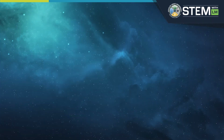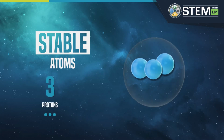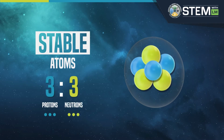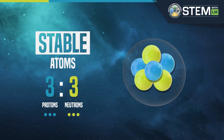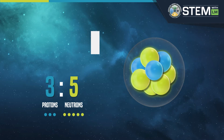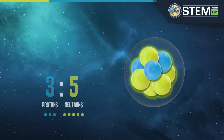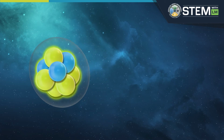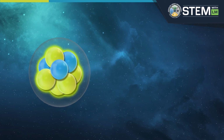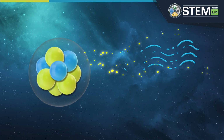Most atoms are what we call stable because they have the right number, or ratio, of protons to neutrons in the nucleus. However, when the proton-to-neutron ratio is not right in atoms, we call those atoms unstable, or radioactive. Radiation is the release of energy from the unstable nucleus of an atom as it struggles with being out of balance. That energy travels in the form of waves or particles.